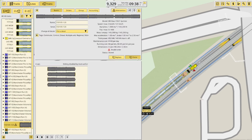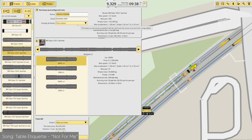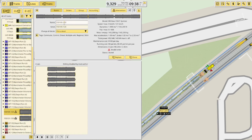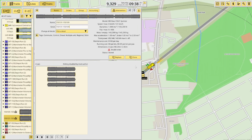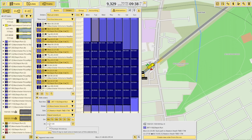And then basics, clone the train. And then this one can be 150, 131, and 150, 109. Just, again, random two numbers. Cool. Purchase new trains, let me just quickly change that to 150, 120, because that's wrong. Boom, boom. Just see what we're up to on the time on the recording. Okay, I know it's quite a long one, guys. I'll make up for it next week by not doing it as long, but that's fine. I'm not going to cut anything out or do any time lapses this week, so it's fine.